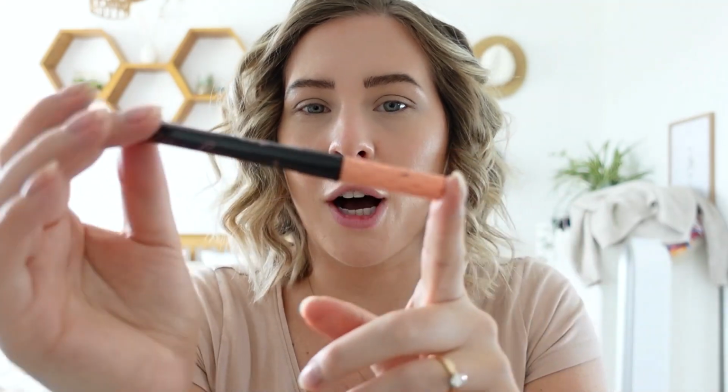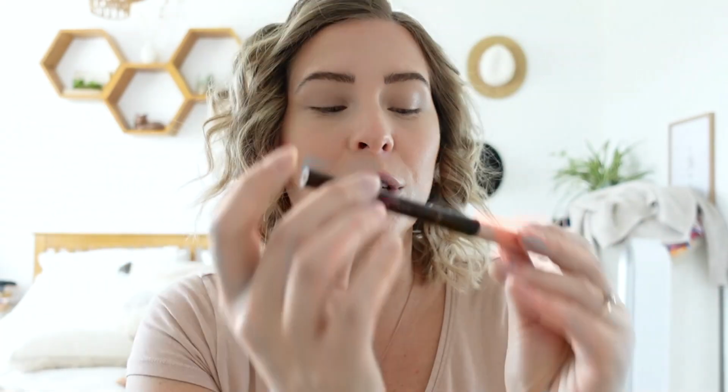And often I will just leave it like this, but if I want a little bit more drama on my eyes, I go for my favourite eyeliner, which is the Benefit Roller Liner. Again, I've been using this for years. Still can't beat it in my opinion, it's my favourite.